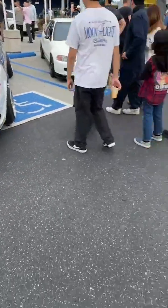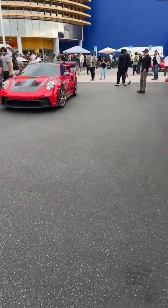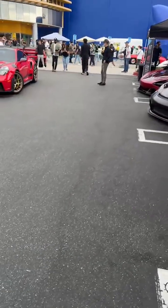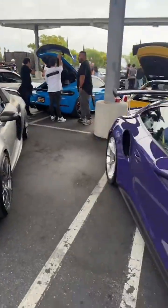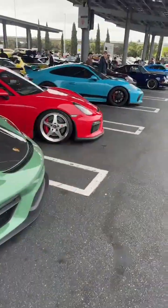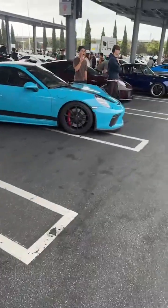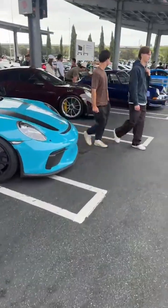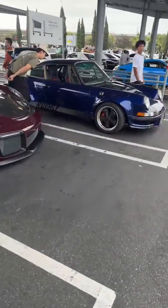That thing is cool. And as you come in, there's some nice Porsches, some GT3s coming in. So right here, I'm at the morning club. Cars and coffee at IKEA in Costa Mesa. So let's walk down and see some of the crazy cars here. What's really amazing about this particular vehicle assembly is that you have everything from European to domestic to Asian, JDM, you name it, it is here.